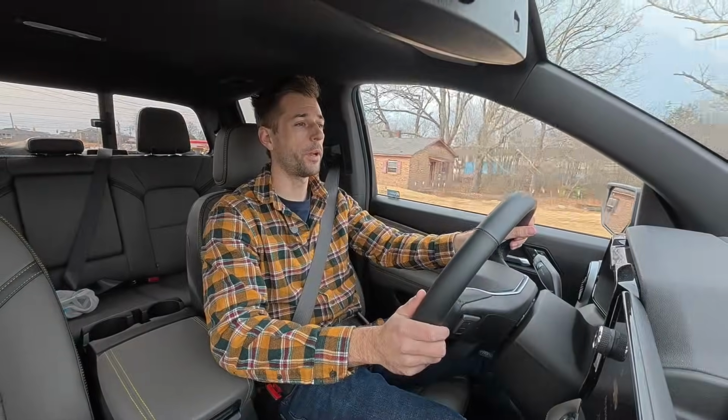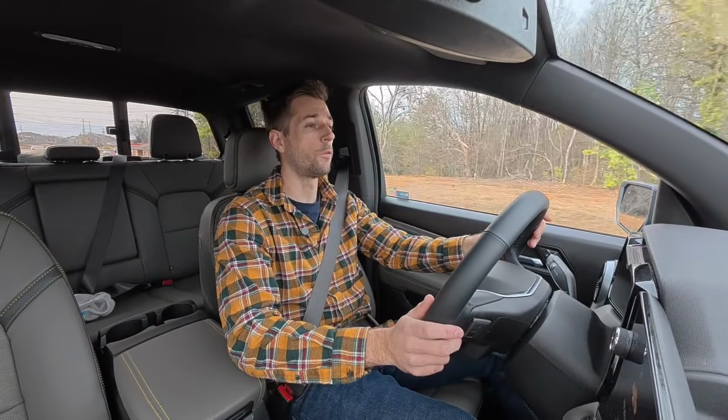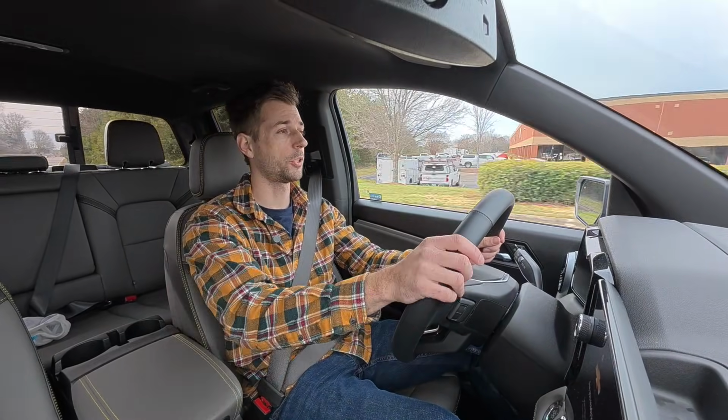As we set up behind the wheel now for the Colorado ZR2, this is basically the top trim level for this mid-size truck. You can get other packages with the ZR2, like the Bison package, to provide you with steel front and rear bumper. So if you want even more protection, those are modifications that you can get straight from the dealership with those packages, if that's something that you don't want to do aftermarket and just have it as part of your truck. So there's a few other options to make this a little bit more expensive depending on what you plan on doing with your truck and the options that you would like.